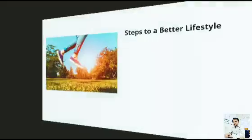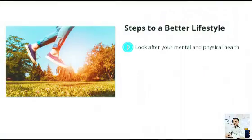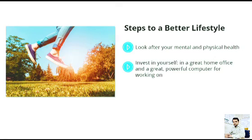Create multiple revenue streams. Look after your mental and physical health. Keep the mental discipline to avoid the temptation to keep working and to separate your work and your life. Meditation can be hugely beneficial. Eat, sleep, exercise. Dress for the job you want. Invest in yourself, in a great home office and a great, powerful computer for working on. Go to coffee shops to escape your own environment. You can travel more without necessarily becoming a digital nomad.